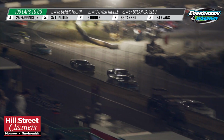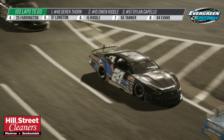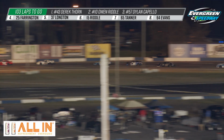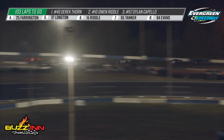Great run for the 24 down the front straightaway. They go into turn number 1 there. Hyder looks to the low side of Garrett Evans and tries to make it work there. We've seen that run that Garrett has. It's about maybe a car length and a half up higher than anybody else, but it's actually worked to his favor early on in this race.